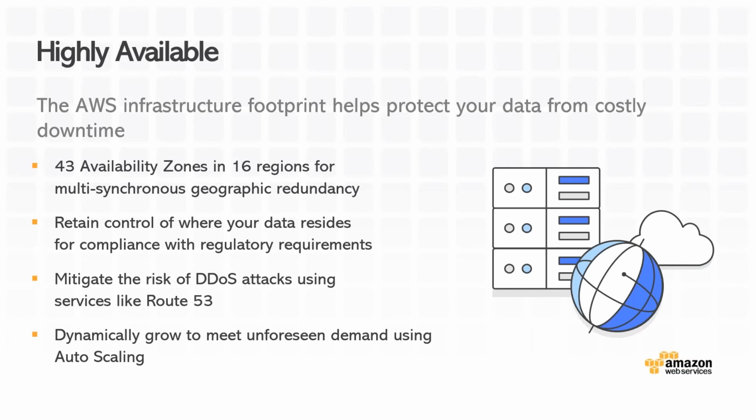As well, part of security is availability. So we're constantly adding new regions and availability zones. I reviewed these slides last week, and they're already out of date. We now have 44 availability zones in 16 different regions. So, like I said before, if you put your data in the Frankfurt, Germany region, it's not going to leave Germany unless you explicitly tell us to replicate it somewhere else, for instance.